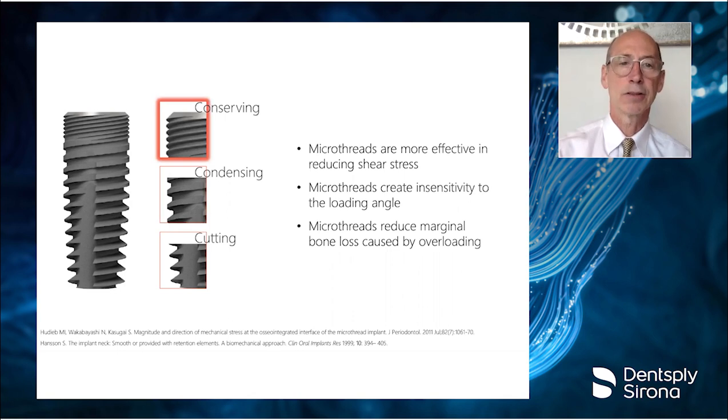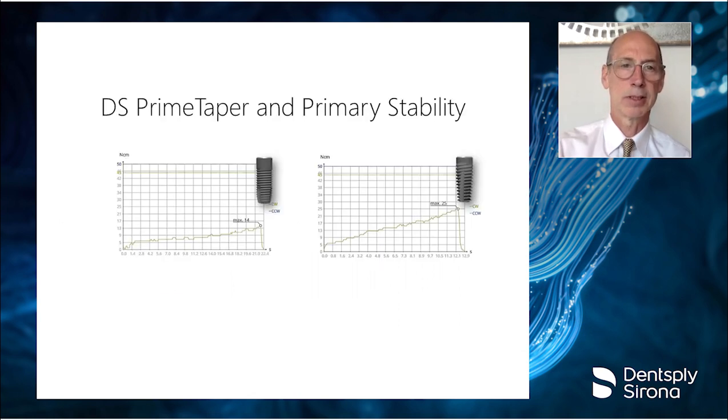And then third are the conserving threads we know so well. We know that microthreads are more effective in reducing stress, that they are very good at distributing angled loads, and it's been proven, as I showed earlier, that microthreads are associated with the reduction of marginal bone loss. Together, cutting, condensing, and conserving threads displayed on a tapered implant of progressive thread design lead to an implant that can assure the clinician of excellent clinical handling characteristics as well as assurances of gaining primary stability.